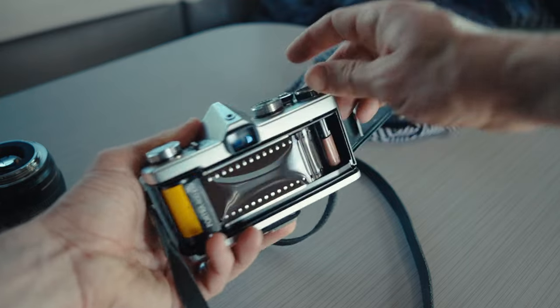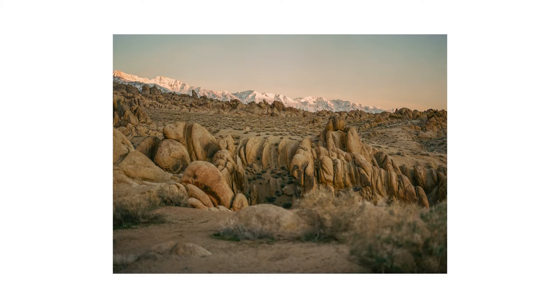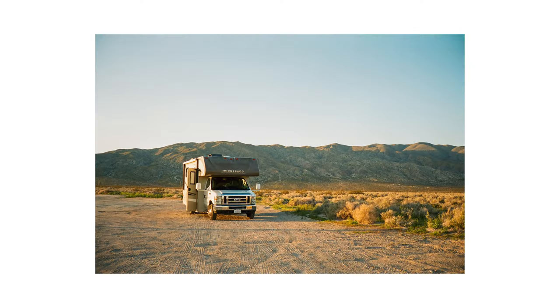So given the time of year and only having 72 hours, we opted for the Eastern Sierras region of California, and it did not disappoint. Except for that super bloom that Niles promised.